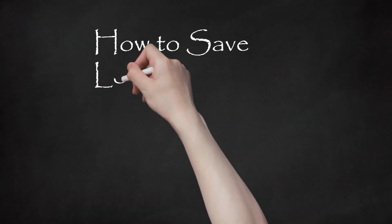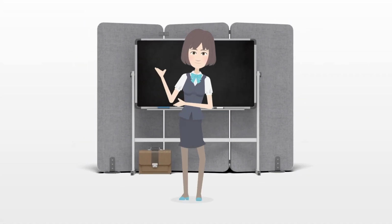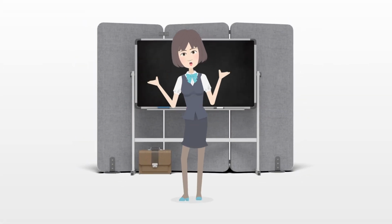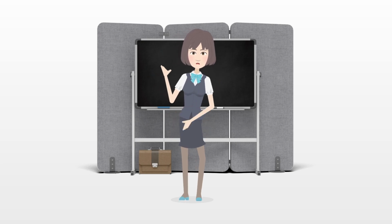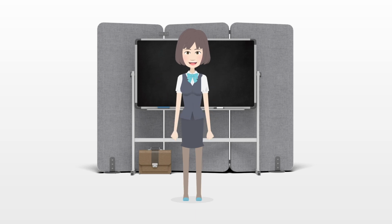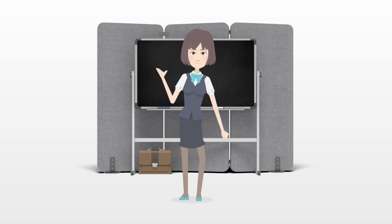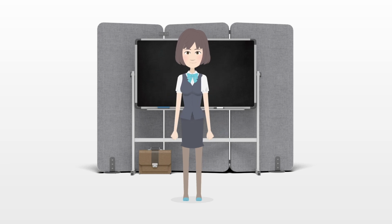How to save loose change. Saving money can seem daunting, especially when you feel like you are living paycheck to paycheck. An easy way to start to save is to collect your loose change. Dollars are made of coins, after all, and over time, your loose change can add up to a significant amount.